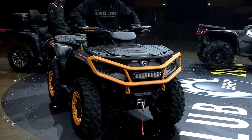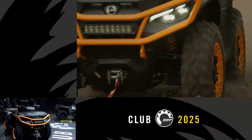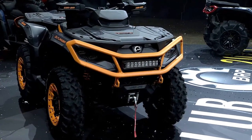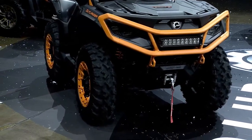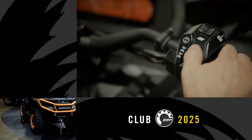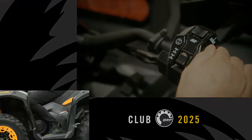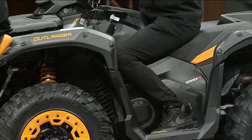Yes, we've got Fox Podium QS3 piggyback gas shocks here and aggressive 27-inch XPS Trail King 2 tires on 14-inch aluminum wheels. And great news, the XTP package now features Visco 4-lock, Can-Am's exclusive fully automatic and manual lockable front diff. It was introduced on the XMR, and now you'll find it on all the premium packages, including the XT and Limited.